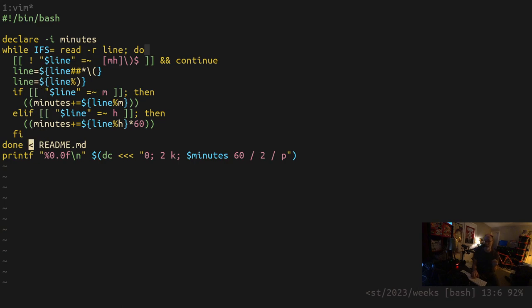You know what this is now, because that says, hey, feed in the readme file. And then it prints it all out for us, right? So it does a printf and then it does this nice, pretty floating point cleanup, the two spaces, right? And here it says calculate to two decimal places. That's what that is. The number of minutes divided by 60.